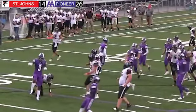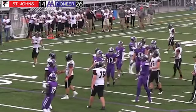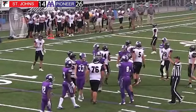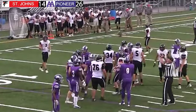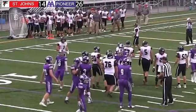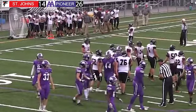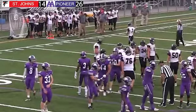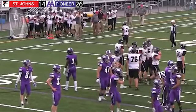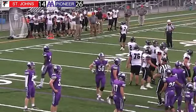And there'll be a timeout called by Pioneer, as the defense has to be a bit winded from this punishing run attack. 1 minute, 54 seconds left to go in the second. The band on the sideline getting ready for their halftime show. Pioneer up 26-14, but the Red Wings are in the red zone. They have a first and goal from the 9-yard line, as their running attack has been potent. They've gotten 10-yard runs many times on this drive.